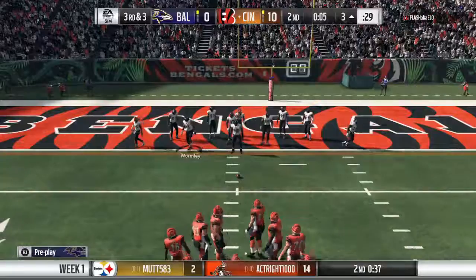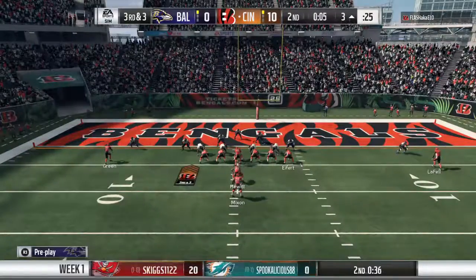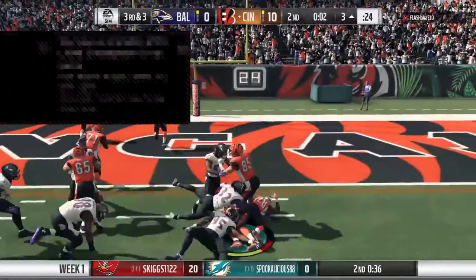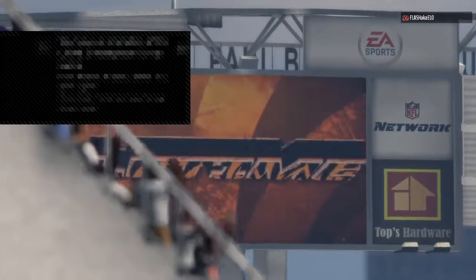No move for the field goal unit. They're going to go here with 5 seconds left. Here's a run with Mixon. And he'll keep working toward that end zone as he's down to about the 2-yard line.